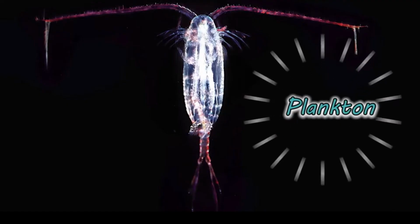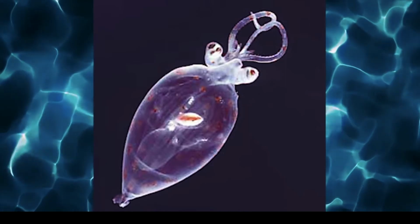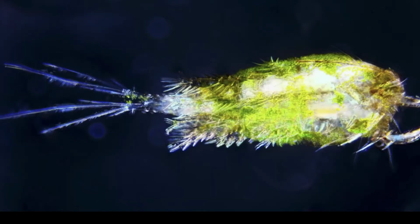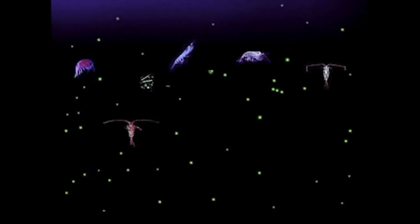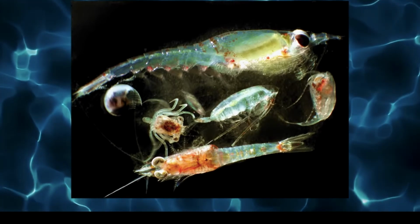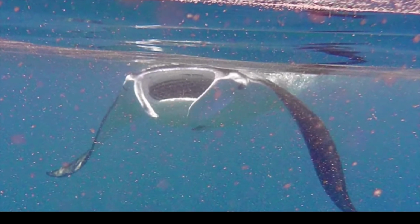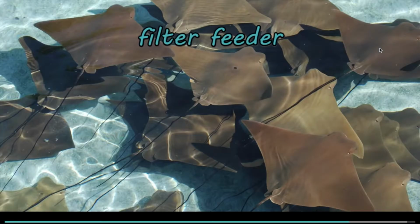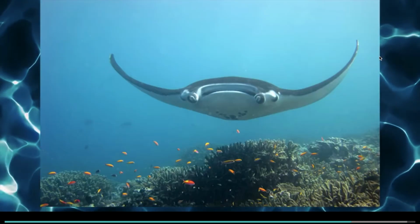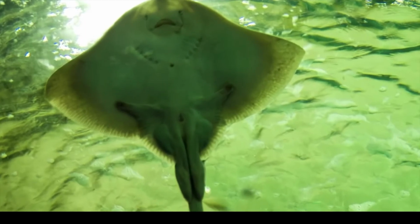Have we talked about plankton yet? Plankton is not just one kind of animal. It's a catch-all name for any tiny organism that lives floating around in the ocean, usually drifting around the top. This includes small crustaceans and the eggs and larvae of bigger animals. Animals that eat plankton, like the manta ray, are filter feeders. They suck in huge quantities of water and then use baleen or other kinds of toothy combs in their mouth to hold onto their food and let the water run out.